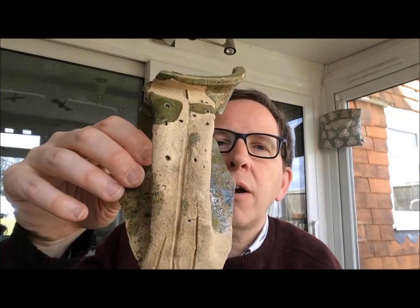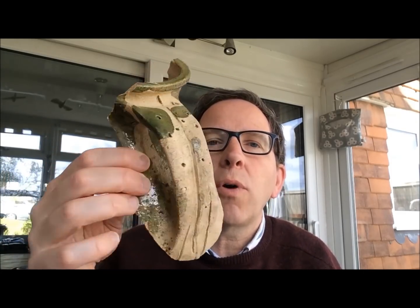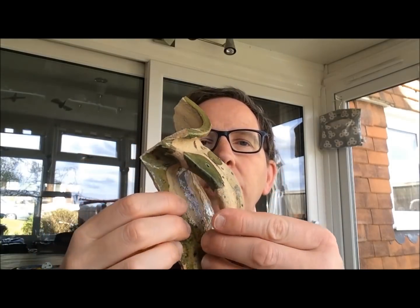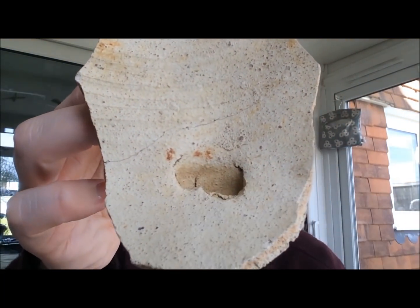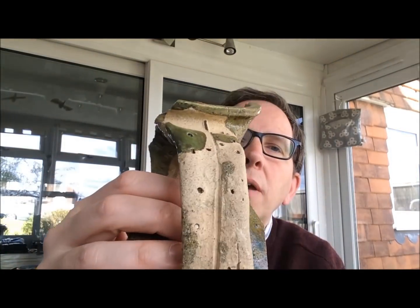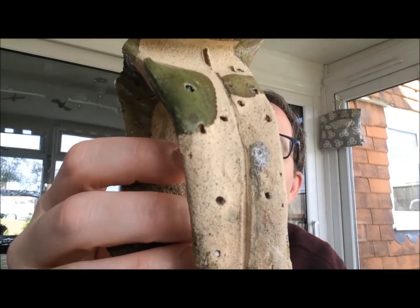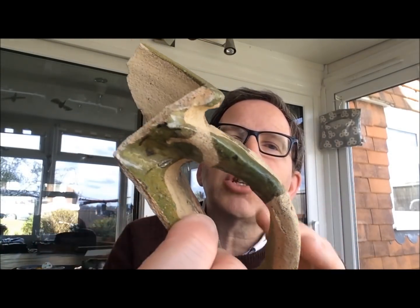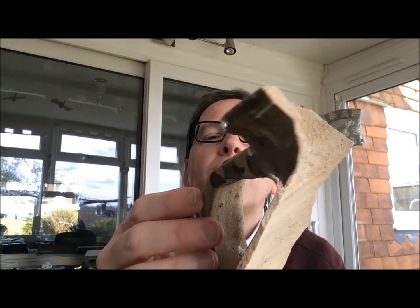Number 7, how could I not have a lovely chunk of Surrey whiteware, coarse border ware for about 1350 to 1500. Hopefully you can see it's full of inclusions. You can see some lovely details of how they just simply pressed the handle on there, and then you've got slashing and stabbing there as decoration, and splashes of copper green glaze.